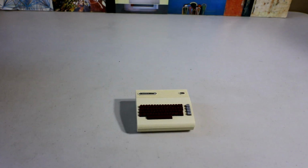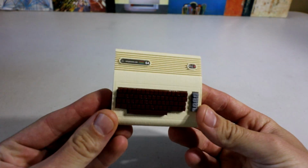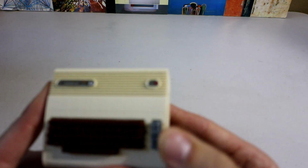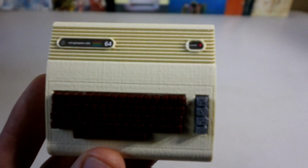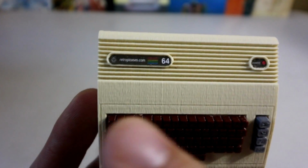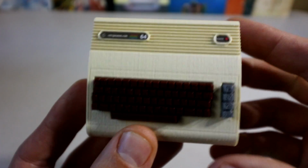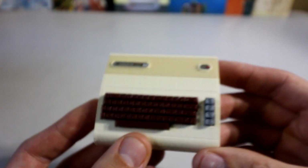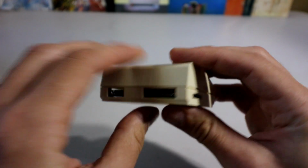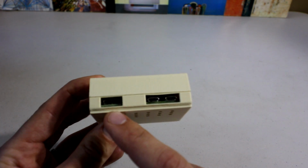Next up, while we're talking about the Commodore 64, we have the Retro Pi Cases Pi Zero version. Very similar design, except this time there is no power LED. You just get a sticker that says power with a little red dot. You get the same smaller sticker, RetroPieCases.com, the Commodore 64 logo, and a little Raspberry Pi logo there as well. Same key configuration, but the keys are much smaller. You have a spot for your camera port if you want to put a camera on there. You have your micro USBs, and then you have your mini HDMI port.